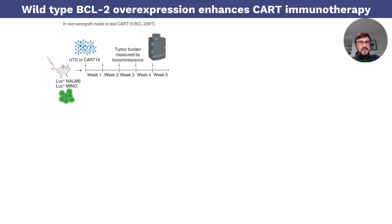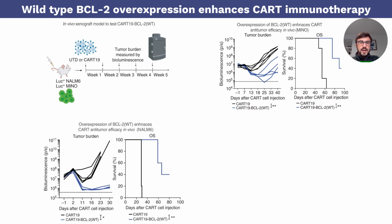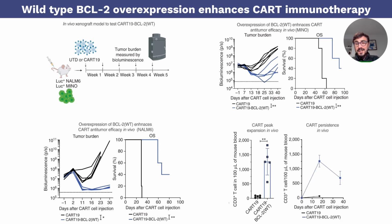And lastly, we noticed that in these models, just the overexpression of wild type BCL2, independently of venetoclax, was leading to improved anti-tumor effect, which is basically a new finding, where we saw that BCL2 overexpression led to advantage in tumor control and overall survival. This is Mino. And this is also NAM6, pretty striking difference. Interestingly, this is due to higher expansion and persistence of these CAR T cells, which obviously makes it an interesting model to study in the clinic.